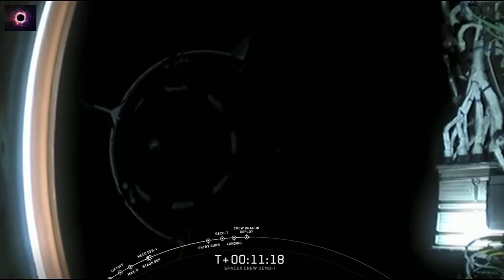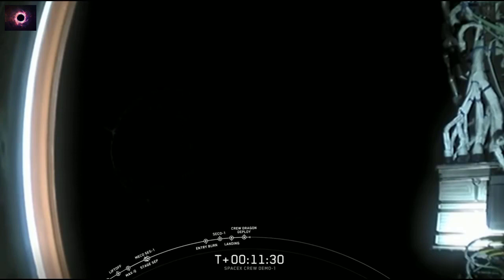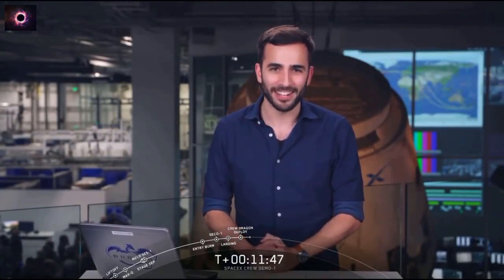And there it is. You're looking at a view from the top of the second stage of the Falcon 9 rocket. And hard to make out in the shadow of the Earth, but that is the Dragon 2 spacecraft flying in space for the first time after a successful separation. This is a great day for everyone here at SpaceX and NASA. Let's go back over to Gary Johnson and see how they're handling it over there.